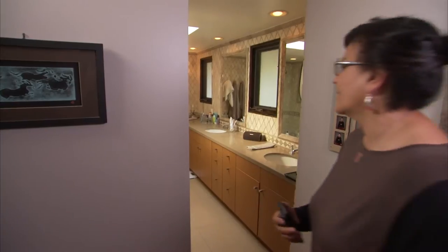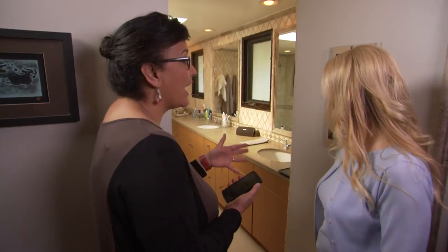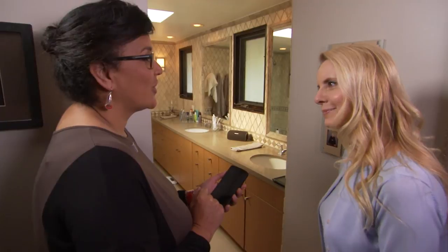Excellent. So here in our bathroom, we have this great little speaker, which is perfect for listening to the news or music when you're getting ready in the morning. And of course, I can control the volume right from here, not just for this speaker, but I can actually individually control the volume of all the different speakers in the house right from here. Wow, that's really handy. It sure is.